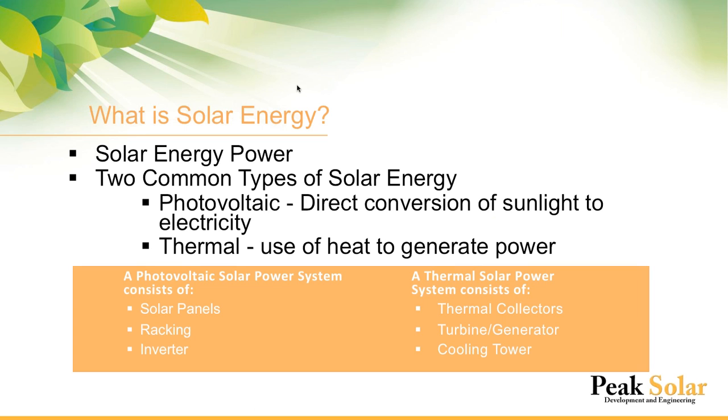The first question is, what is solar energy? There are 2 common forms. The first one is photovoltaic, which is basically converting sunlight into electricity. The other form is thermal, which uses the solar radiation or the solar heat to generate some type of power. Photovoltaic may use solar panels, racking, and inverters.